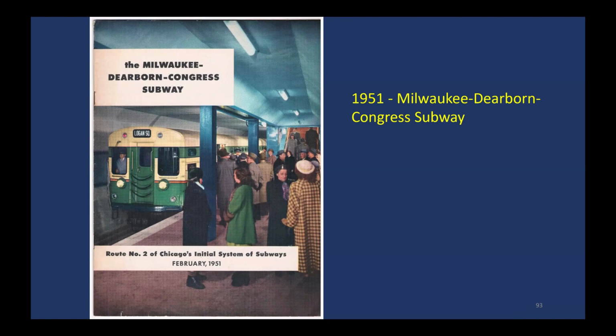So, 1951, the Milwaukee Dearborn subway. Going back to thinking about that stem and leaf, the Logan Square trains had been going out the west side, taking an abrupt right turn, and then going up through the neighborhoods before they started angling along next to Milwaukee Avenue. This provided a direct route from Logan Square right into downtown Chicago, into the Dearborn Street subway, which was the thing that the Public Works Administration said, we won't give you money for the streetcar subways, but we will give you money for this whole Milwaukee Dearborn Congress subway.